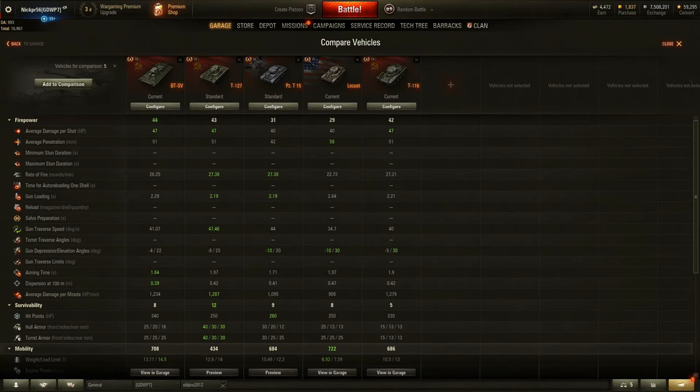Which you can see here, it compares almost identically to the other two Russian premiums I have, which is the T-127 and the T-116. And it's only slightly better or worse, depending on the category, than the other two offerings, which is the PZT-15 and the Locust. So first things first, average damage per shot is 47 across the board for all Russian premium light tanks at this tier. Better than the PZT-15 and better than the Locust. Average penetration is 51. That is worse than the Locust, but better than the PZT-15. And again, same for the other two Russian vehicles.